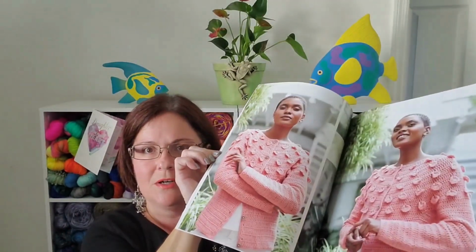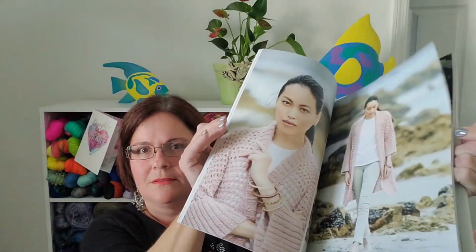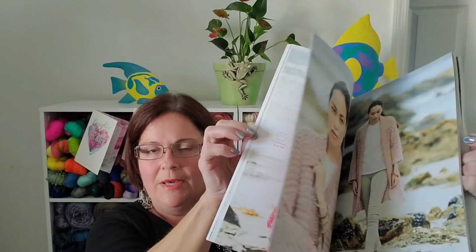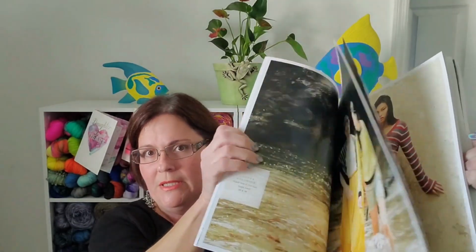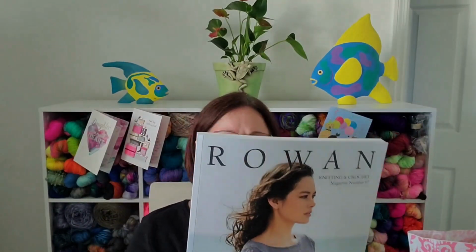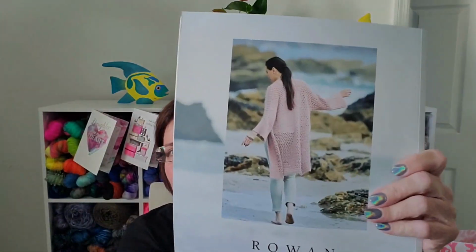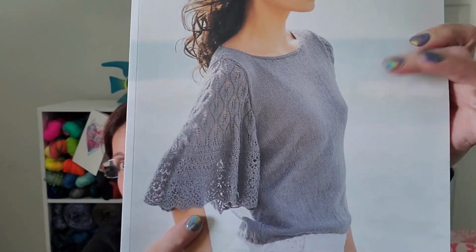So I think this is a crochet one. There are 11 crochet patterns, I think, in here. That was not part of the pattern. The patterns are all in the back. But beautiful, beautiful patterns throughout this book. And what brand do I love? I love Rowan. So I was like, oh my gosh, this is awesome. I like this one too on the back. Now this is a knit pattern, but I love this shirt. This is awesome, or this top. So anyway, there are a couple crochet patterns in here.